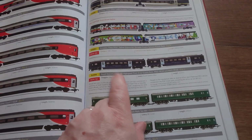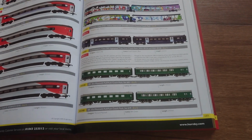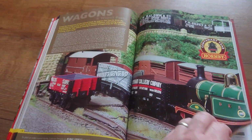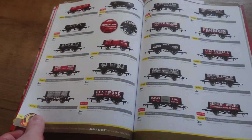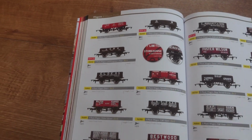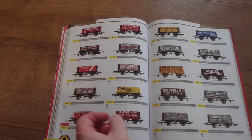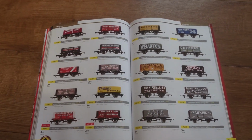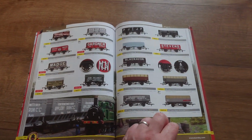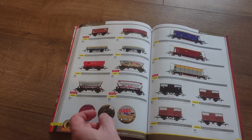Oh yeah, look. There we go. Class 395. Push-pull set. I've already got push-pull set. Wagons. I think the wagon range is basically kept. There's no new tooling, but there's a lot of livery changed wagons, I do believe. So we're going to go through it quite quickly. I've already got that. You've already seen that in the video. Yes, there's quite a lot, I keep seeing ones I've already got and ones I'm going to add to.